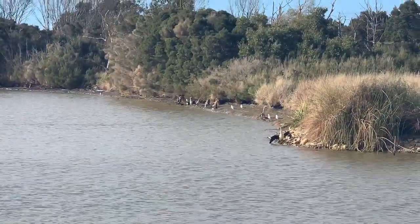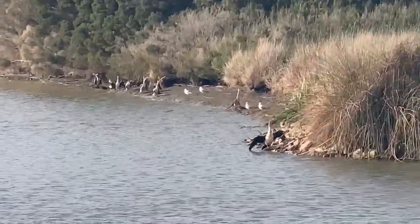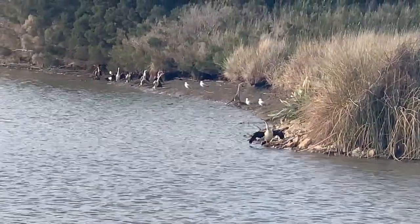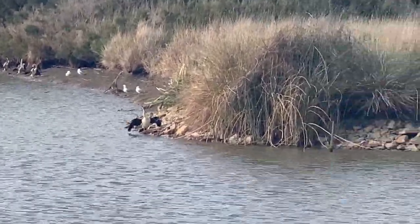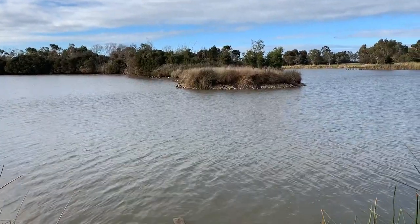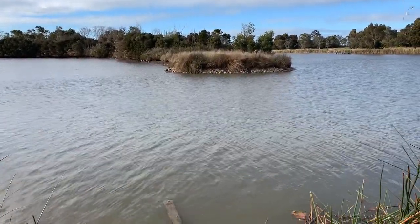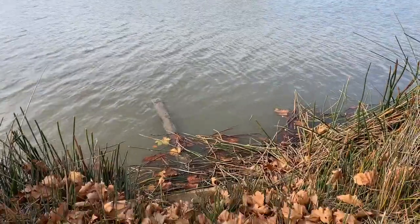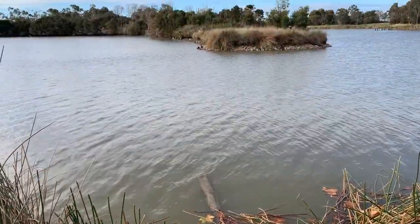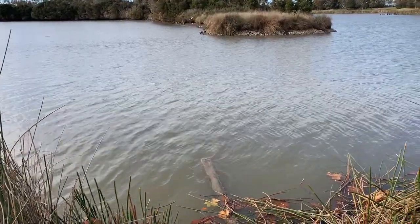Well, good morning all. We can see the bird sanctuary that we've got going over here. All the gulls and the Australasian darters drying off their wings. Yeah, the level's still down. It's up a little bit on where it has been, but still down. This is my swim, the island swim. Have to give that a bit of a clean up before I fish again.